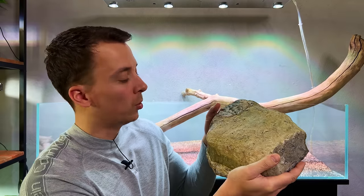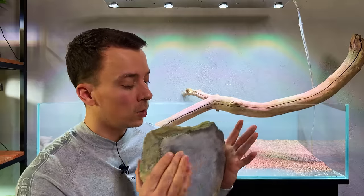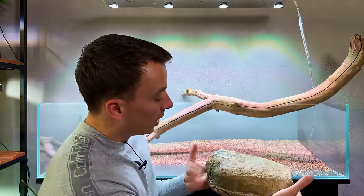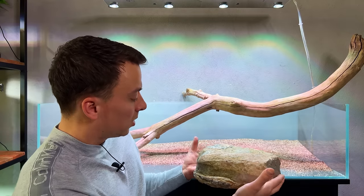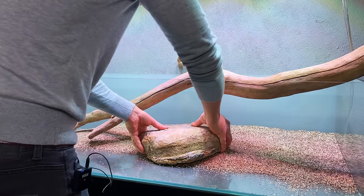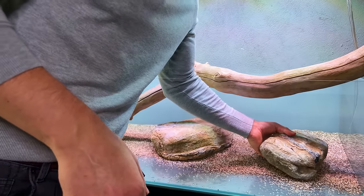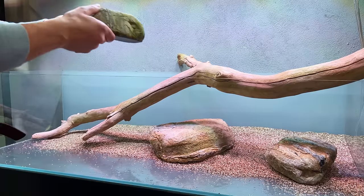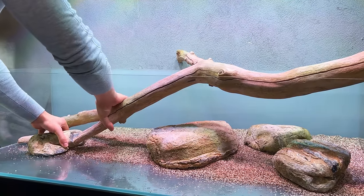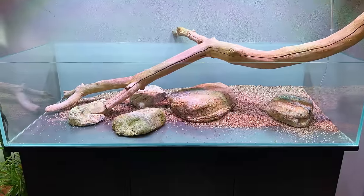So these are the rocks that I'm going to be using. And I think they're called Solar Eclipse, something like that. They have some really interesting names for their hardscape materials. What's interesting about them is that they're literally cut in half. So they have a very flat side. So we can put that directly on the glass or slightly on the substrate. This is the biggest one I have, and then I have a few smaller ones as well. I already played around a little bit with the hardscape before I started the video. So let's see if we can make the same layout again, basically. Yeah, that's kind of how I had the rocks laid out before.